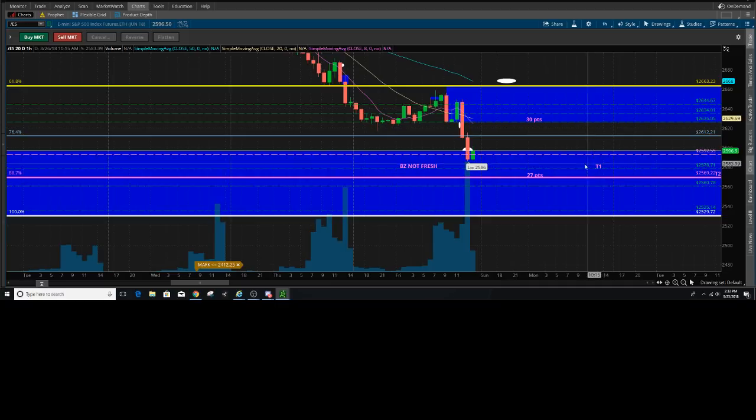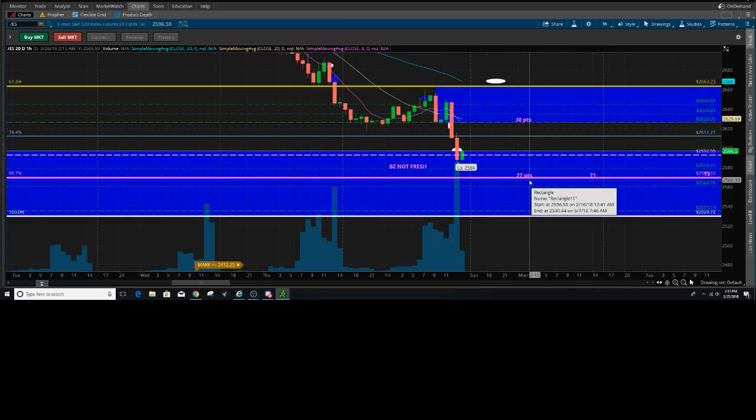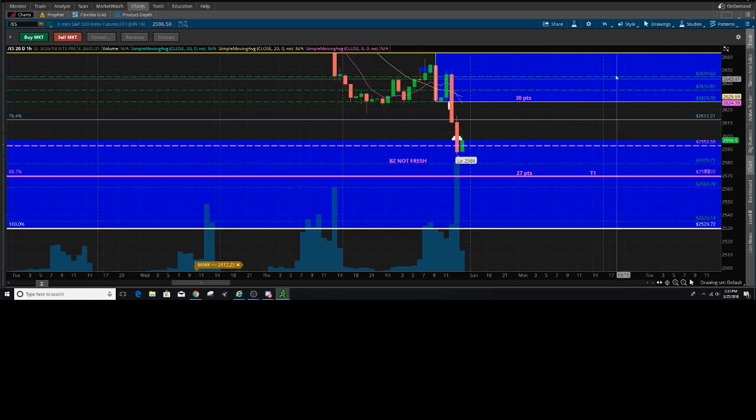So saying that, I'm actually going to move this T1 down to there, and that's about 27 points from Friday's close. And on the upside, on a 1 hour target, if price wants to move up, I can see 26.26. That's about 30 points, so the spread is about 30 points. Now, if that breaks, then we can start talking about some other crazy stuff.